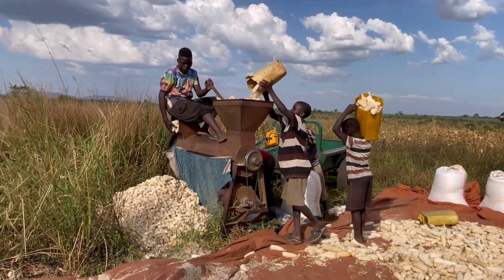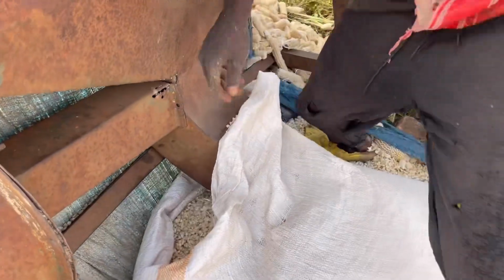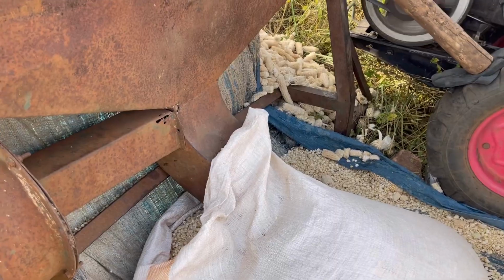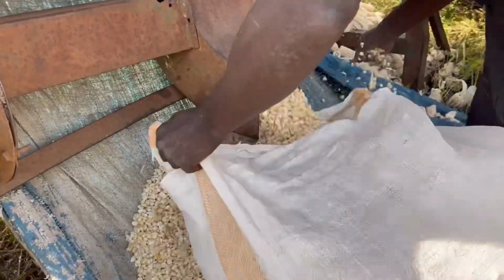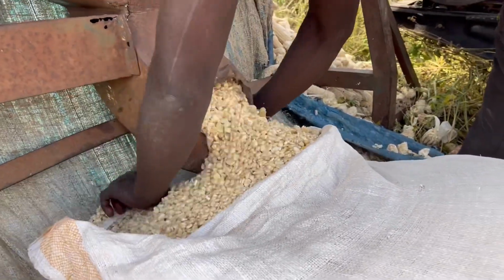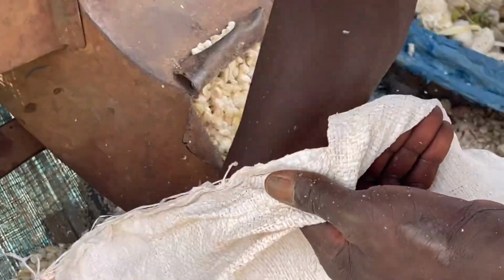This is a whole family of brothers. They have this machine, the huller machine. They work as a team, as a whole family. You hire them, they come and remove your grains from the cobs, and they charge each sack at like $1.5. That is 5,000 Uganda shillings. I have never seen efficient people like this. They are so fast.